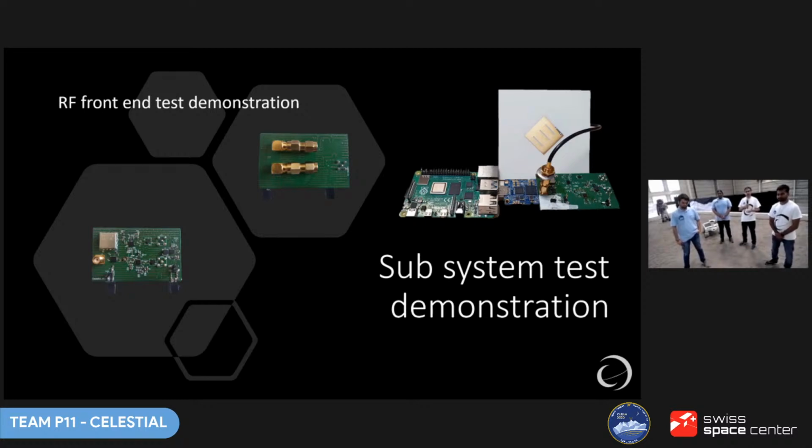All the parameters were then selected, such as the frequencies and the gain for each and every component. On the basis of those components, we finalized the filters, the attenuators, and the LNAs which are required for delivering the input and the output signal. Here we have a soldered PCB which has two different sections: the upper one is for transmission and the lower one is for reception. After this, I'll be explaining about the test bed demonstration.